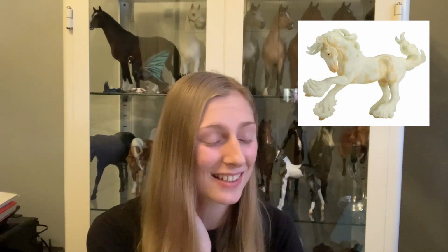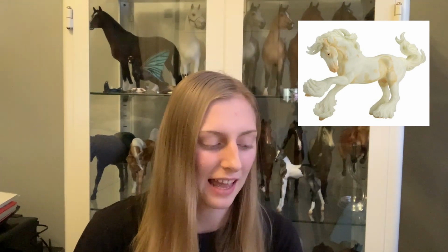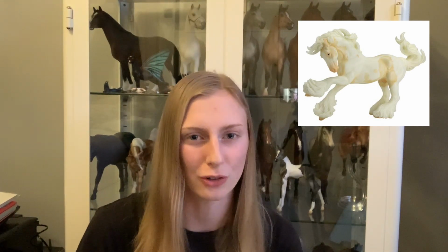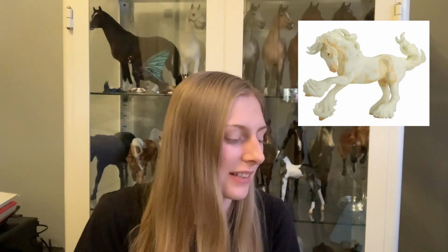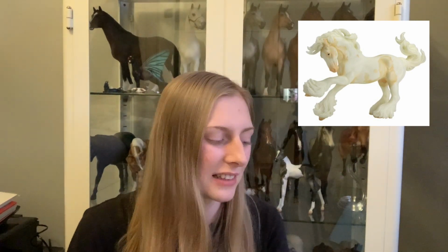I don't really like this mould. I never have done, and I don't think I ever will. His mane and tail and legs are just a little bit too chunky. I feel like his proportions are slightly off. There's something about his neck that upsets me a little bit. Yeah, I'm not a fan of the mould.